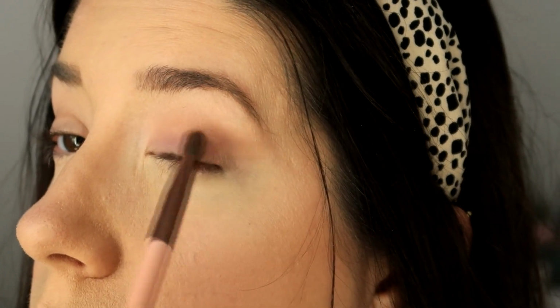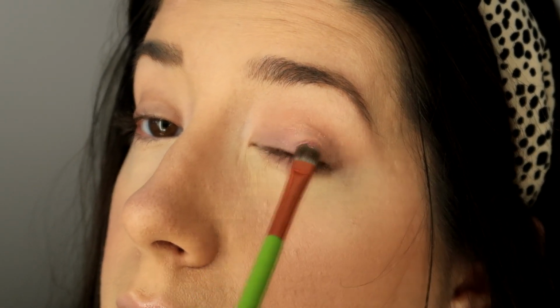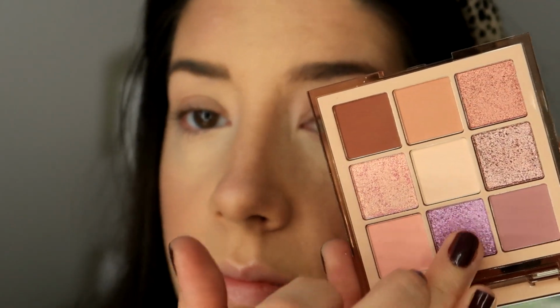I just really love the Huda Beauty ones. I have some other palettes from her, but this one is by far the one that I pull for the most. I actually don't own any of the larger ones. I only get the ones that are like these little pans here. I don't know why, I just haven't, she hasn't put out one of the bigger ones that I've been like, oh, I want that. Okay, moving on to lips, or finishing up the lips.